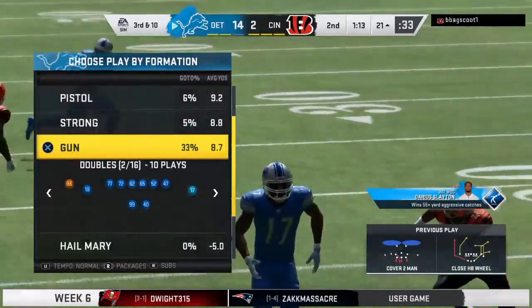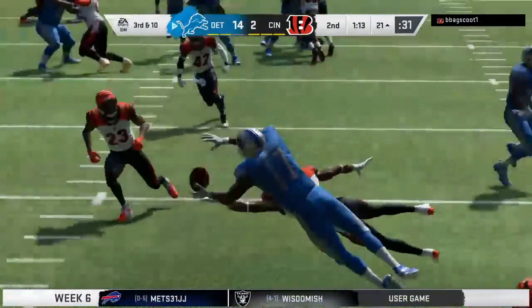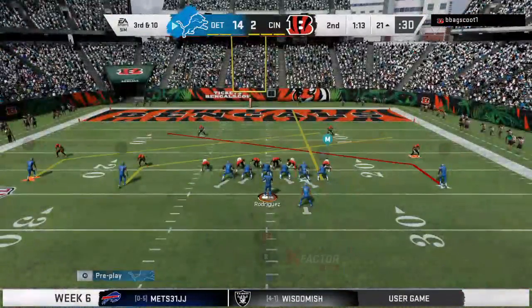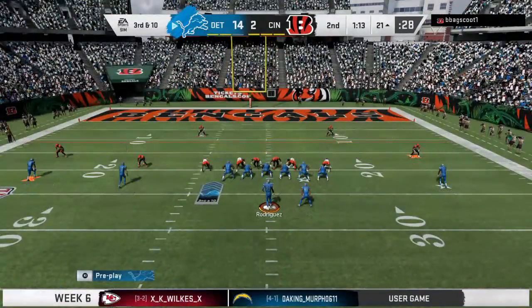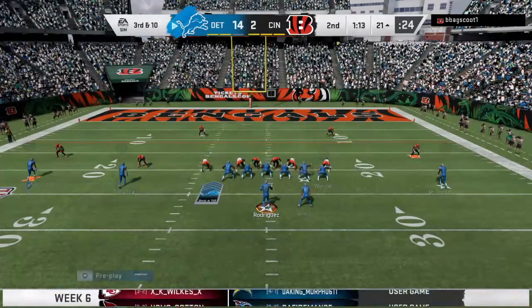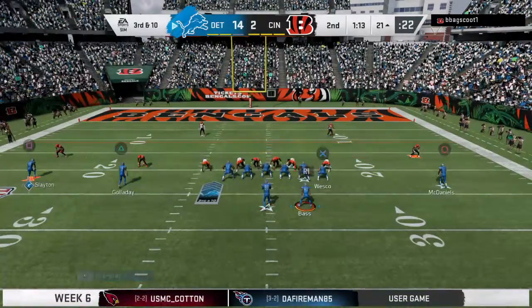Another throw on 2nd down, and this one incomplete as well. So back-to-back incompletions. 3rd down here, but you're still in field goal range. And that's the thing to keep in mind. They're in field goal range. So now you don't take any unnecessary risks, but you try and find a way to get back to what you were doing earlier in the drive in order to finish this one off.